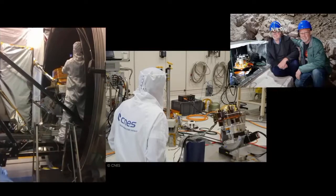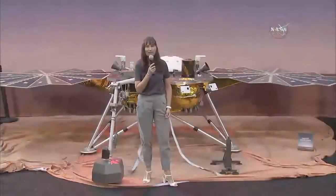It was a great achievement for our teams, and as you can see in the corner, you can see Bruce and Philippe attending a test in Black Forest. It was an old silver mine, and with our qualification model with representative seismometer, we can validate the performance requirement, and we can say today that we reach the required requirements. So we are very proud of that.